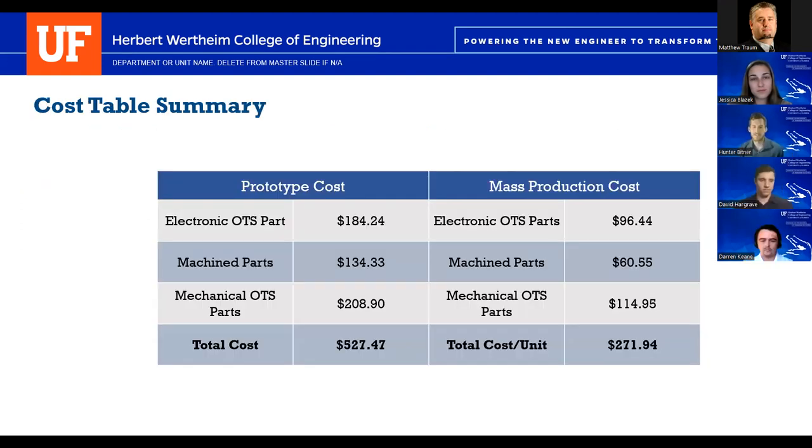This slide presents the cost of the prototype we made and the cost of this product for mass production. We have the costs broken down into electronics, machined, and mechanical off-the-shelf parts. The price of the prototype that we made was $527.47. On mass production, the cost would be $271.94.